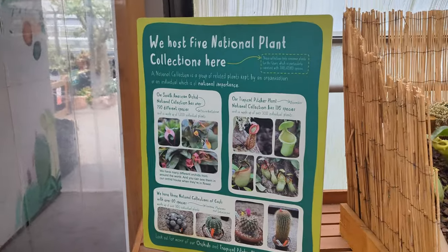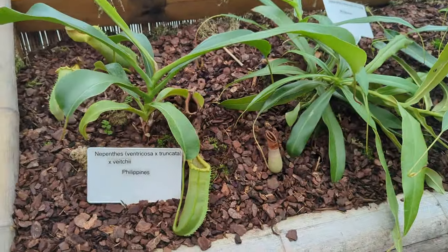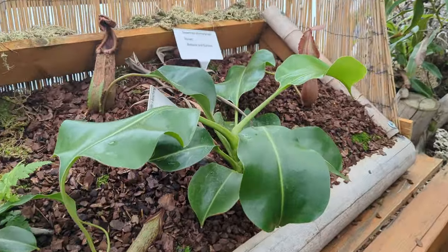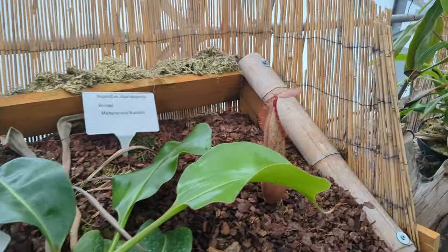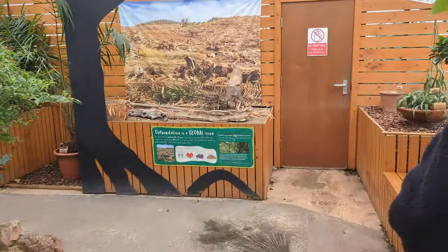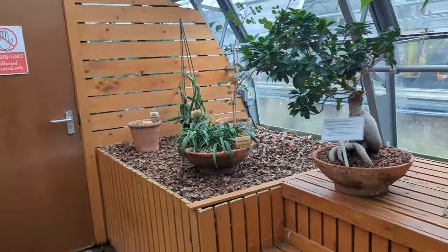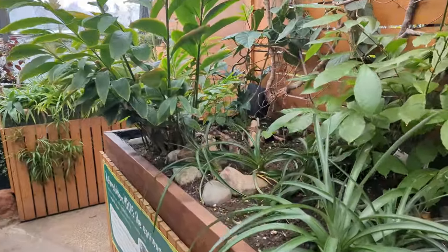Some details of the plants they hold. Pitcher plants. This is the Plant Heritage National Plant Collection of Nepenthes. Look at that, that's cool. The rumbling of the heaters is quite scary, isn't it? It's just one of our little underrated gem areas, this. We like coming in here, especially in the winter when it's cold outside.